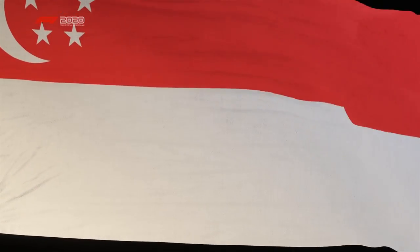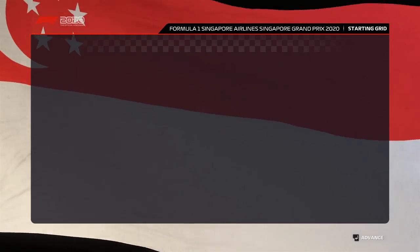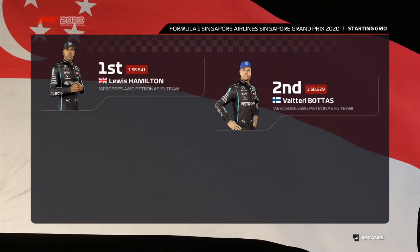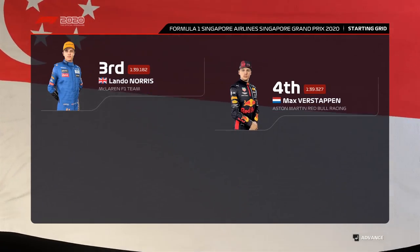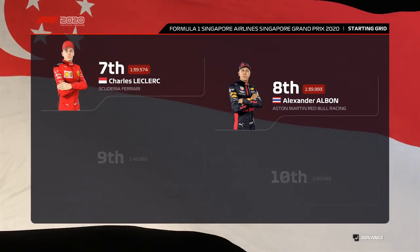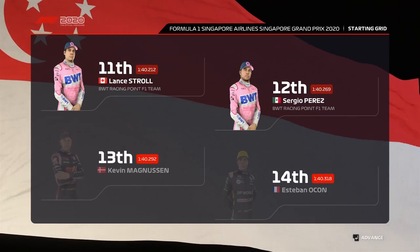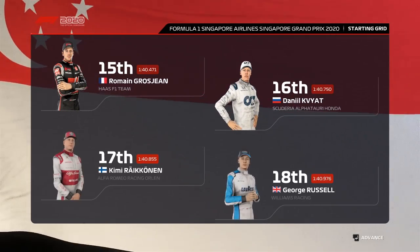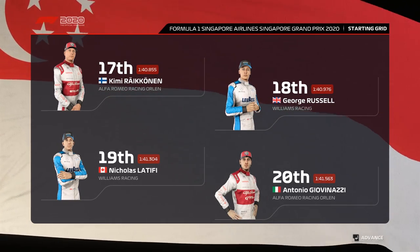It's time to see how our drivers are stacking up after yesterday's exciting qualifying session. Lewis Hamilton lines up on pole position, and it's Valtteri Bottas that completes the front row. Looking down the rest of the grid, we have Norris, Verstappen, Daniel Ricciardo, and Vettel, Leclerc, Albon, Ocon, and Pierre Gasly, Stroll, Perez, Kevin Magnussen, and Ocon, Grosjean, Kvyat, Kimi Raikkonen, and George Russell, Latifi, and Antonio Giovinazzi starts from the back of the grid.